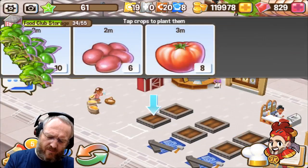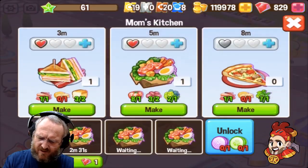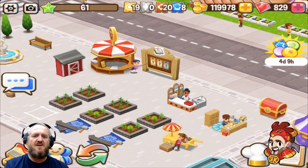And there we go. More potatoes, more greens. And we're waiting on the meats and the cheeses. That's all good. We're building up nicely. And then we can do some more orders later. Yes. Bacon is slow. Oh my god, it is. It does. It takes forever.